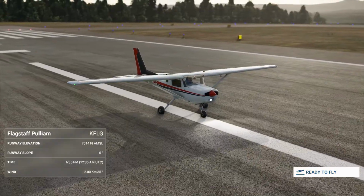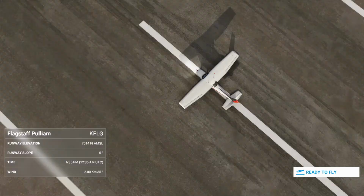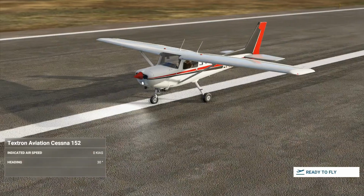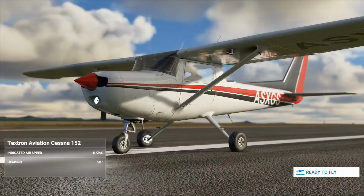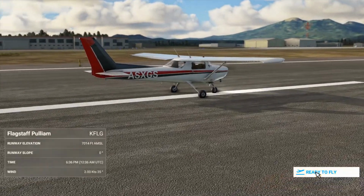Alright, wind 2 at 35. 6:35 p.m. local time. Heading 30. Let's go. We're ready to fly.